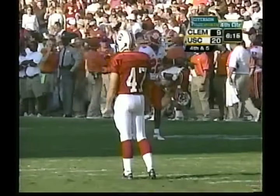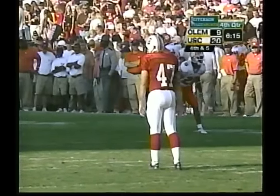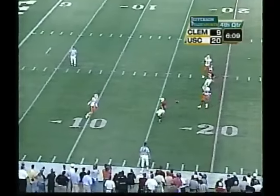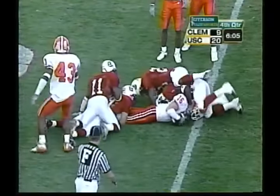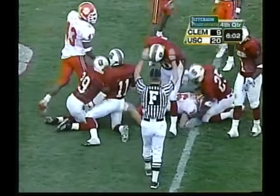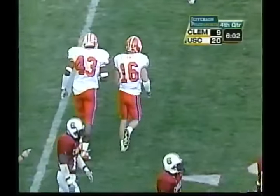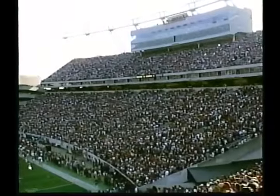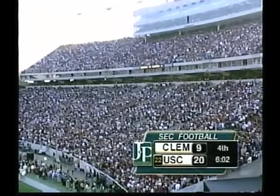Well, if there are any doubts about the Gamecocks being weary from that Florida game last week, a slow start today, but they've really come on here in the second half. There's the punt by Tyler Dean. It's at the 15-yard line and will be picked up by the Clemson back. That might have been a mistake. Was Reams. Yeah, Reams picked it up. So Clemson behind the eight ball here. A long way to go and trailing South Carolina by 11 here in the fourth quarter.